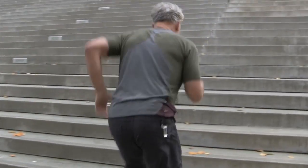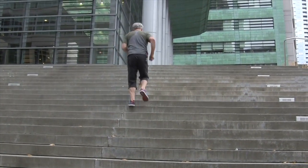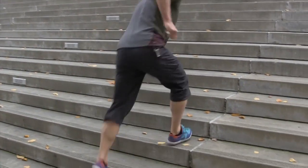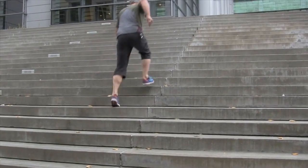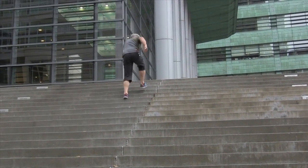All right, now you can start running them if you want. It's going to be harder, but again, you don't have to run all the stairs. Maybe 1 flight run, 1 flight walk, 1 flight run, 1 flight walk. Here we go. Drive the arms, land softly, softly on the steps. Two steps now, every time. Put a little hop in there if you want to make it harder, or just step again.